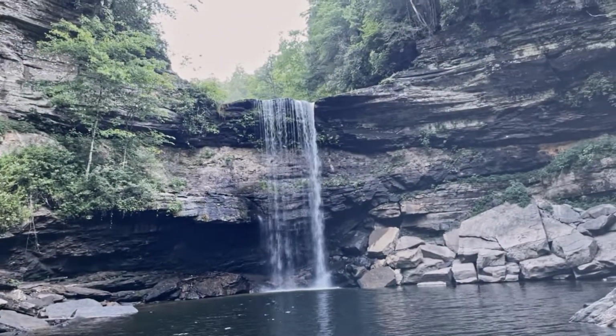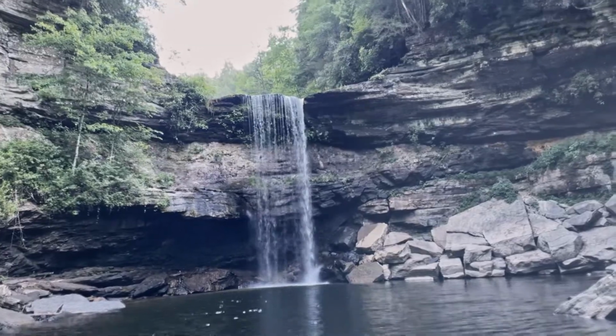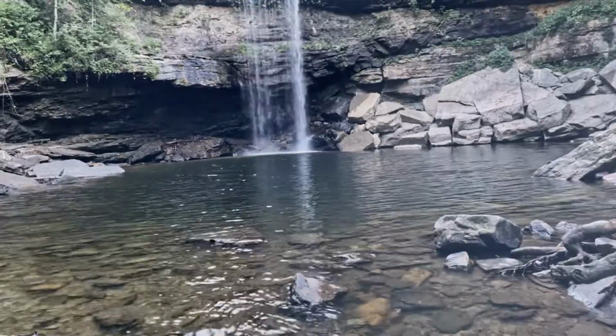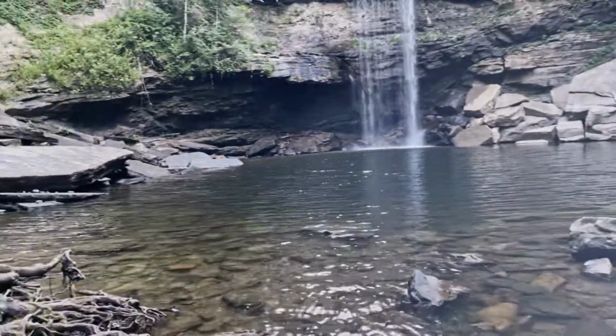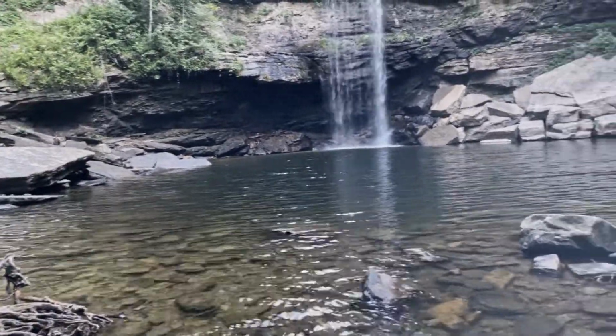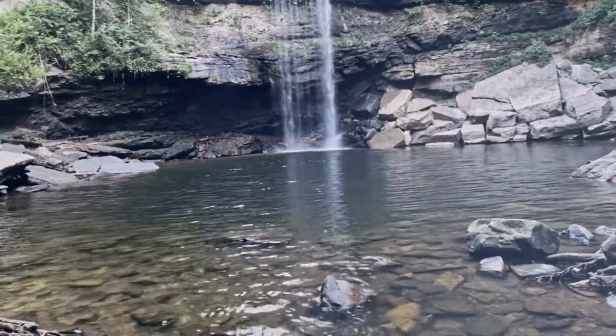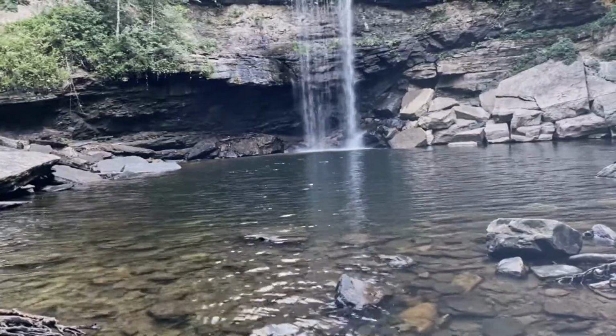And you can see that it's just a beautiful little place. But I'll be honest with you, I'm sort of running out of interesting things to see, because I mean the falls are beautiful, but photographs of falls are nothing if you don't have something in the frame.